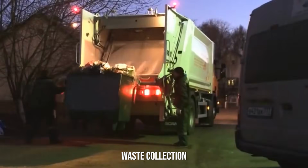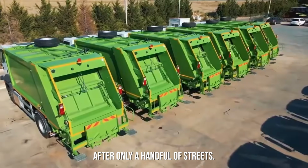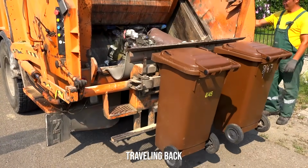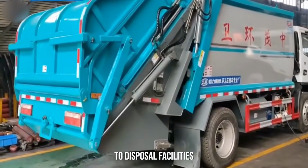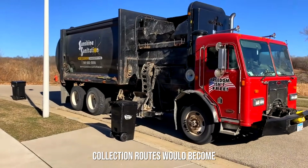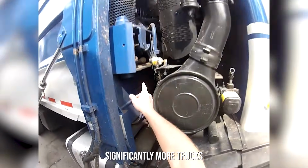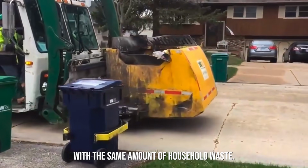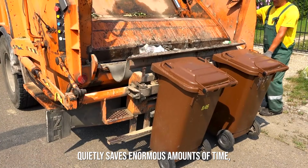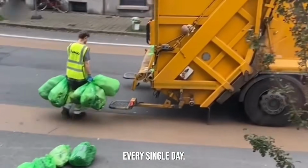Without this system, waste collection would look completely different. Trucks would reach capacity after only a handful of streets. Drivers would spend far more time traveling back and forth to disposal facilities than collecting bins. Fuel costs would rise, collection routes would become shorter, and cities would need significantly more trucks just to keep up with the same amount of household waste. That single hydraulic system quietly saves enormous amounts of time, fuel, and operating costs every single day.